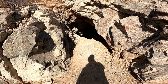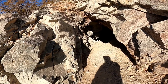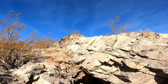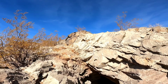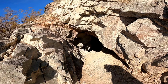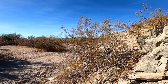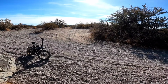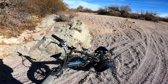I don't think I'll show you the inside of the cave. Yeah, not my thing. Looks like there's some petroglyphs on the upper. Oh yeah, up there. Look up there. Interesting, way cool. Right in the middle of this wash here. All right, let's see what we can find next. Jump on the bike and get rolling.